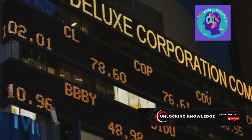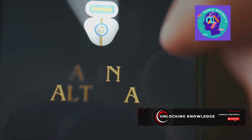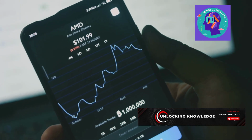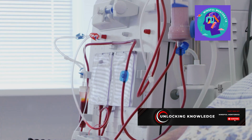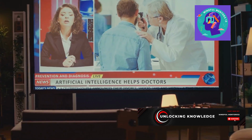Stock number 5, Co-Diagnostics, CODX, about $2. They make AI-powered diagnostic tests, especially for infectious diseases, a big market after the pandemic. Stock number 6, Aethlon Medical, AEMD, under $1. This is a moonshot. They've got AI-driven blood filters for cancer and viruses with FDA trials coming up. High risk, but wow, what a story if it works.